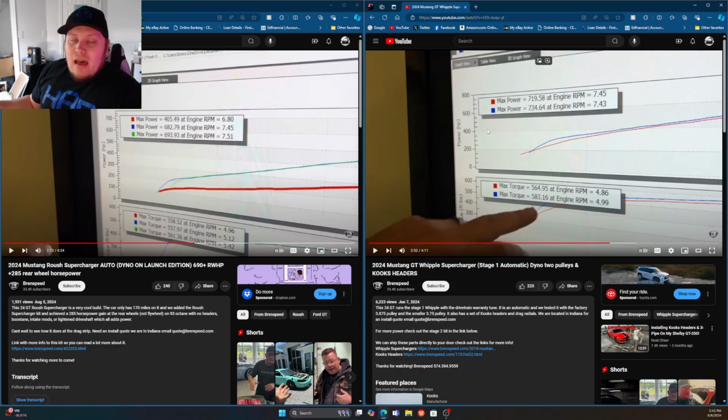Now, obviously, the Stage 2 Whipple with octane booster, with headers, because you want to have headers when you're supercharging, is going to do more than the Magnuson if they don't have a Stage 3. If Magnuson makes a Stage 3, then the Stage 3 Magnuson will pretty much be on par or maybe even better than the Stage 2 Whipple.